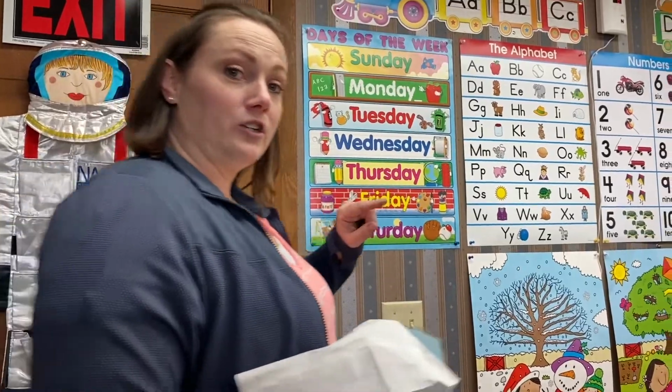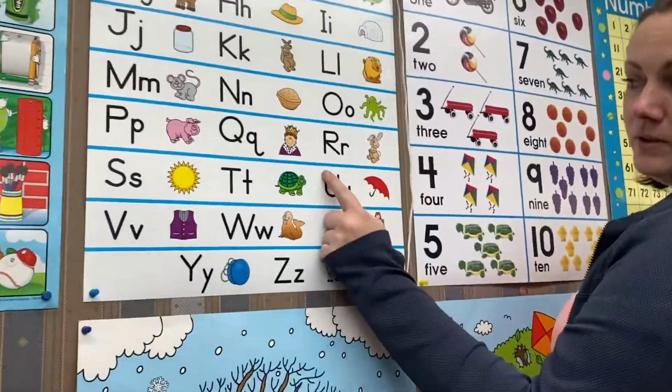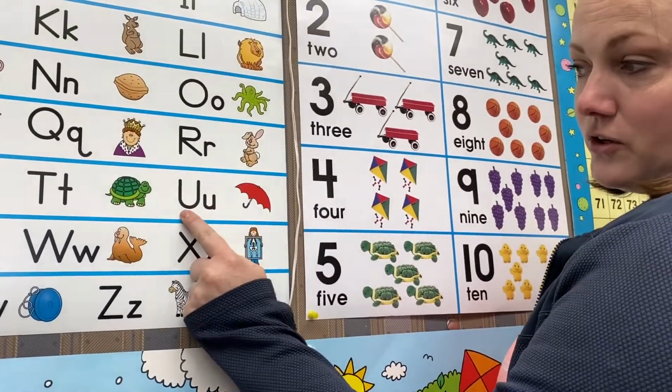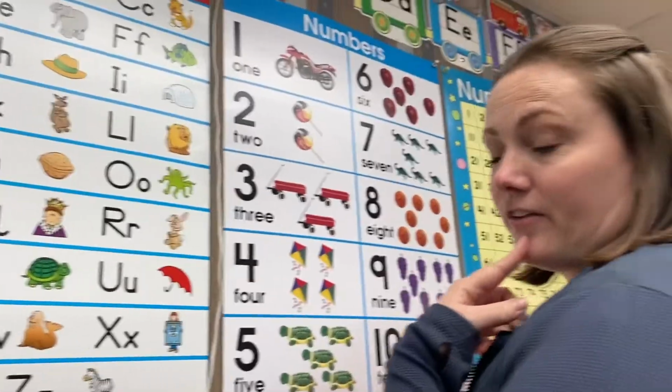Let's look at our letter chart. Here's a U. U. Umbrella. U. Umbrella. Let's see if I can find another U.